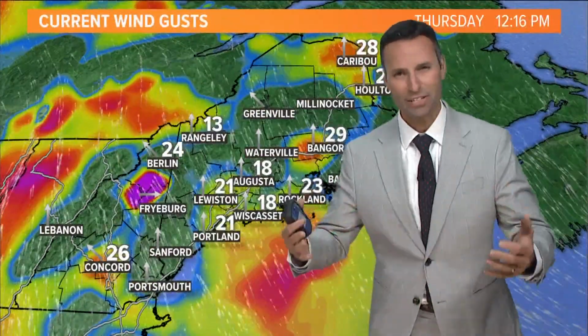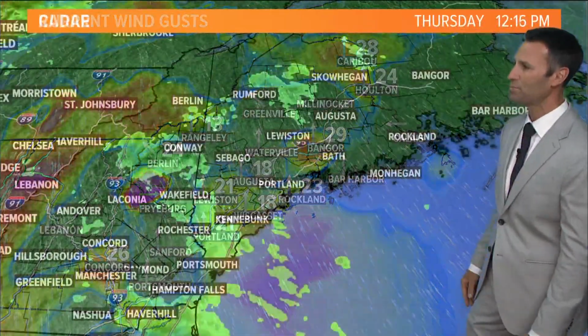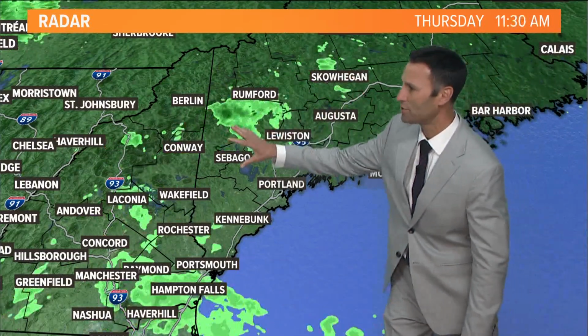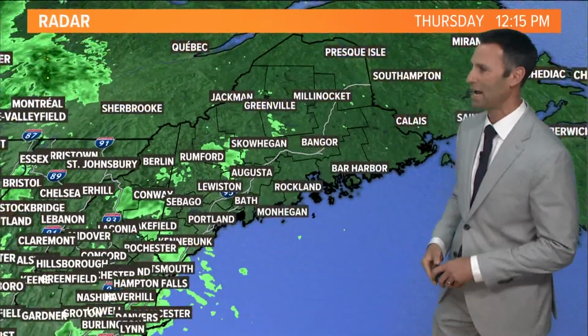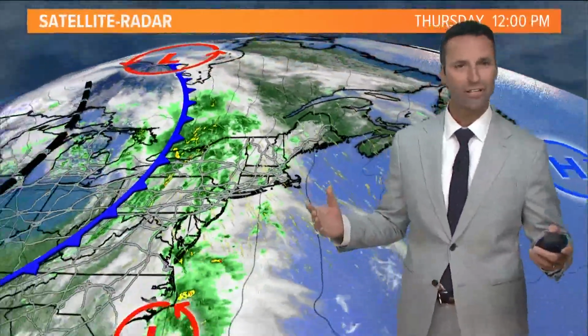We're just starting to see things ramp up a little. Breeze is kicking up. We're gusting almost to 30 miles per hour in Bangor. A few showers are showing up on the radar too, some spotty ones up in the mountains and a few more down in York County. And there's more to go. There's a lot more to go. The ingredients are starting to come together.